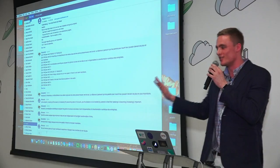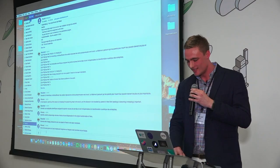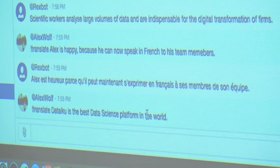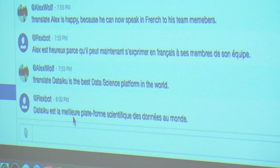And then, Dataiku is the best data science platform in the world. Opposite true statement. Dataiku is, I'm not even gonna try. I can't pronounce French.